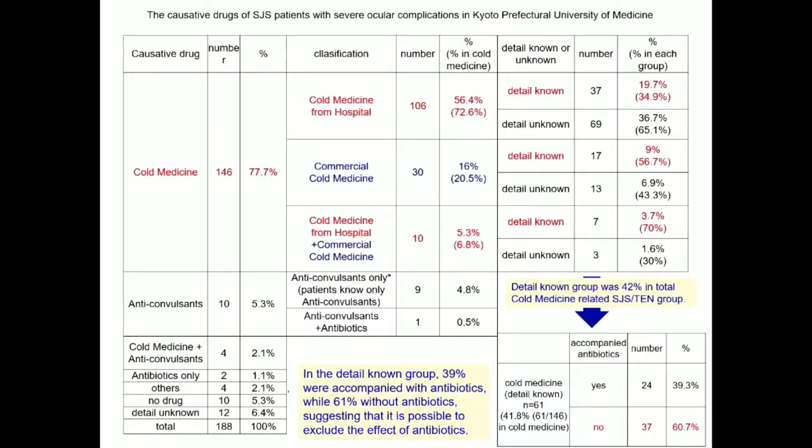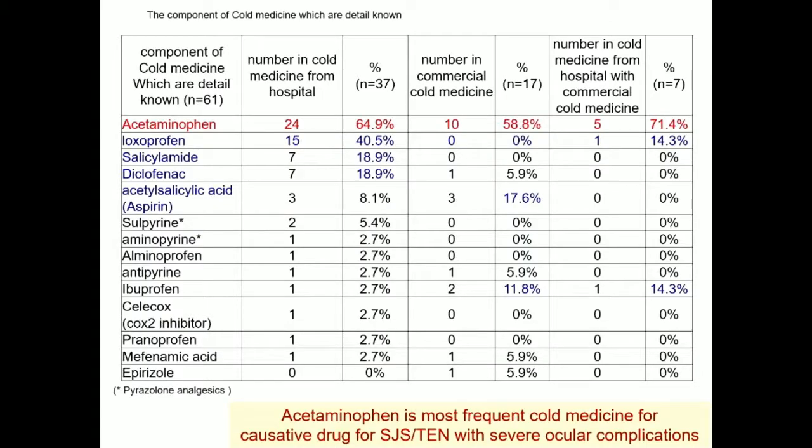In the detailed non-group, 39% were accompanied with antibiotics, while 61% were without antibiotics, suggesting that it is possible to exclude the effect of the antibiotics. So this is a component of the cold medicine which are known in detail. So acetaminophen is the most frequent cold medicine causative drug for SJS-TEN with severe ocular complication.